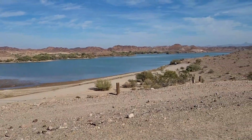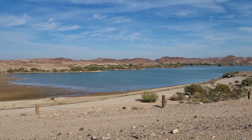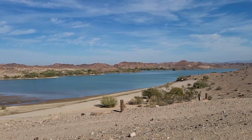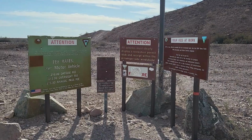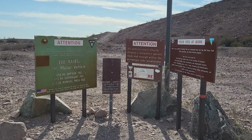You can see it's pretty low right now, but we took the road that went clear over there to that far section where you see those other white little dots are, and that's where you have to pay $15 a night to camp, $10 for day use, and $75 if you want a year-long pass.